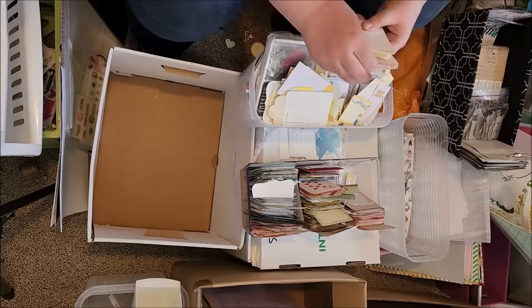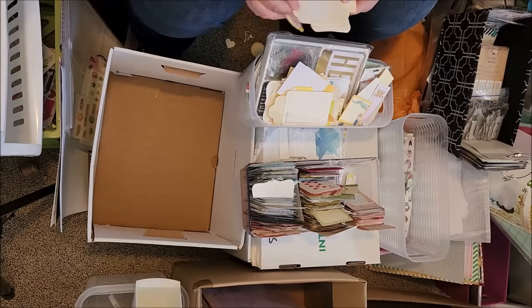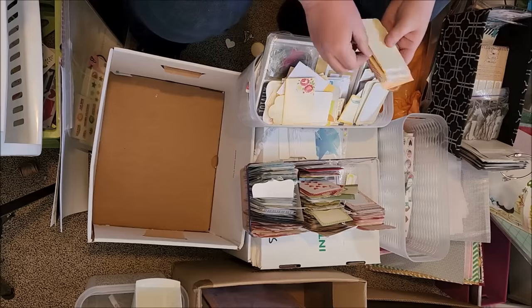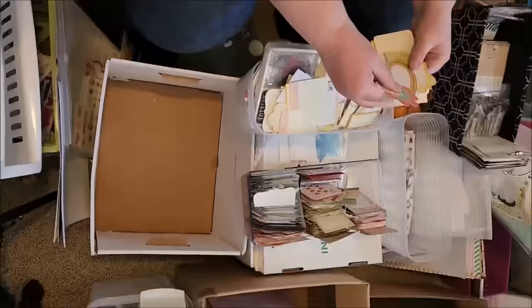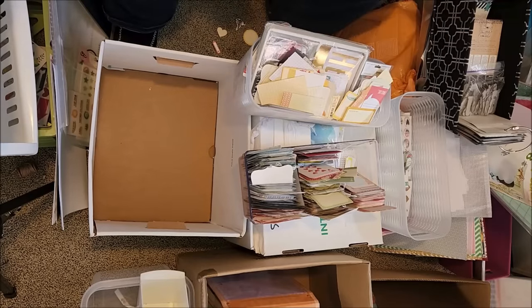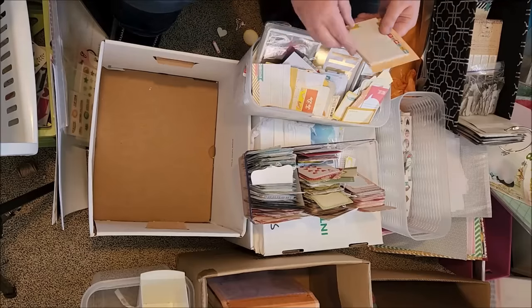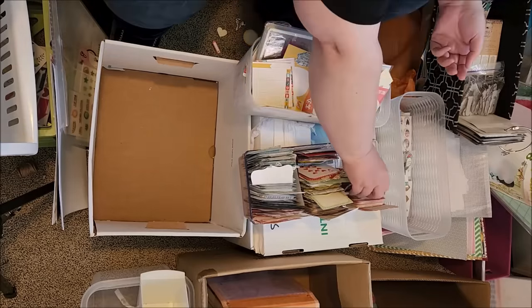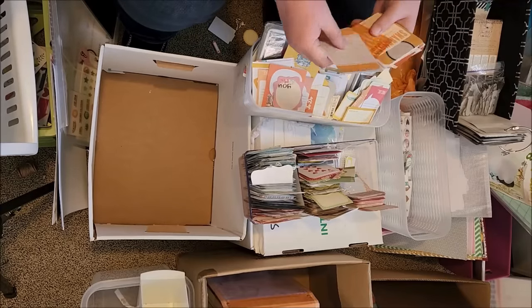I have a separate place for labels, so I am moving the labels. I'm putting all the pocket page cards together, and I let go of a bunch of these too. I am continuing with the pocket page cards while Bonnie is doing all sorts of stuff, running rings around me in energy as usual. I love her.